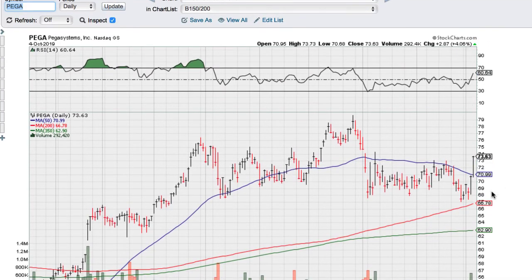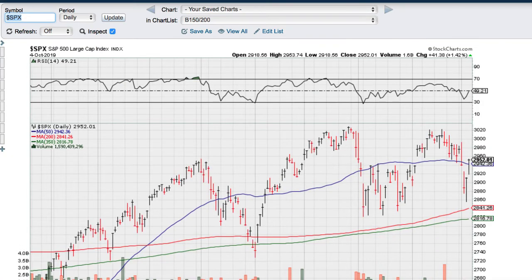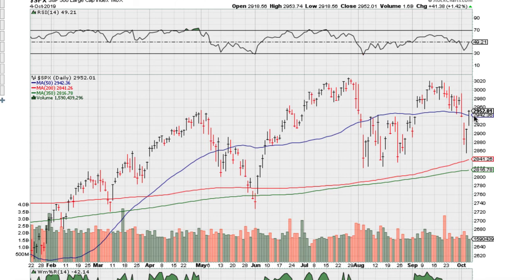And you can see this one is clearly a stock that's been affected by the overall market. In fact, most stocks are. If there's ever an example of, look, individual stocks, you can think what you want, but the overall market is really what's influencing them, and there you see it.